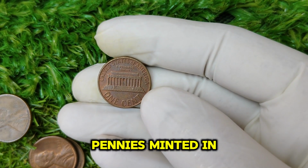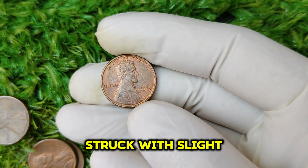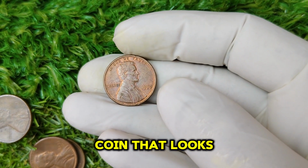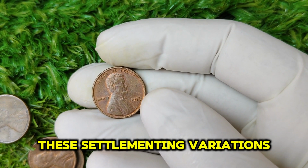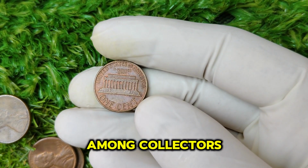Typically, pennies minted in Philadelphia would have no mint mark, which was standard at the time. However, in some instances, these coins were struck with slight differences, and collectors began to notice the rare variations. The result? A coin that looks like an ordinary penny but is actually worth a fortune today. These subtle minting variations, combined with the fact that the coin is now over 40 years old, have made this penny highly desirable among collectors.